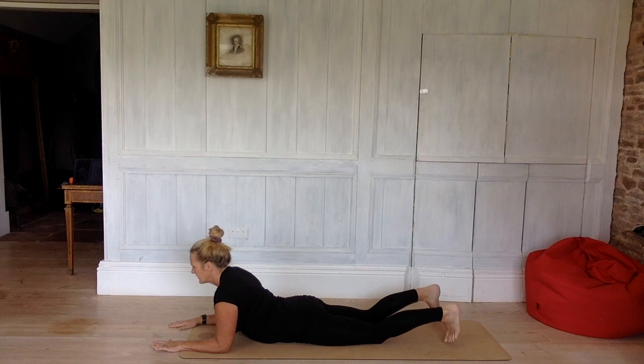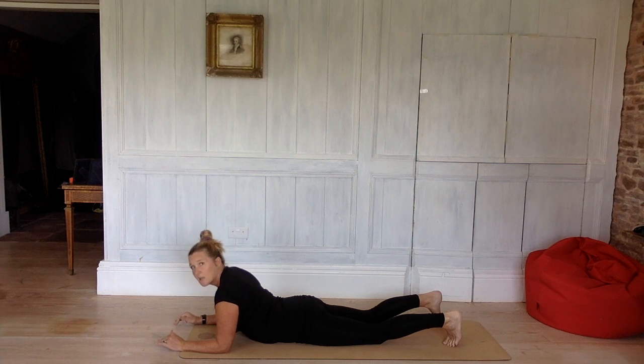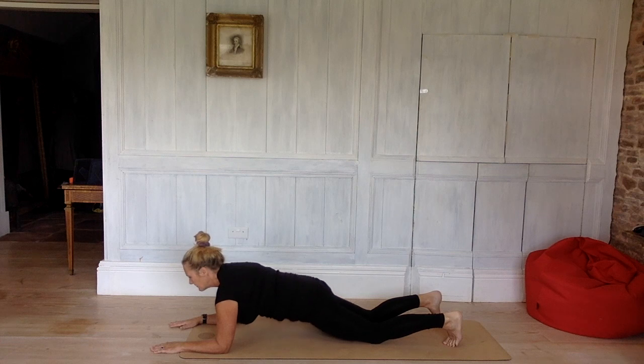Then tuck your toes under. We're going to engage the abdominal muscles here. So we're going to lift the hips up, but if you think about leading through your tummy button, so rather than lifting up through your hips, let the tummy button lead that way. It'll stop you from tipping your pelvis forwards. So inhale, exhale, lift up through your tummy button.